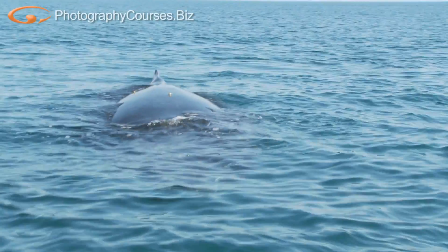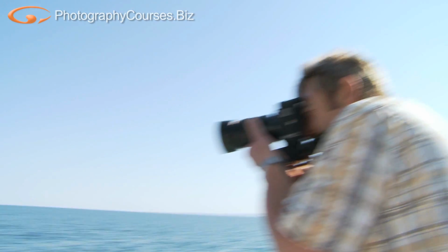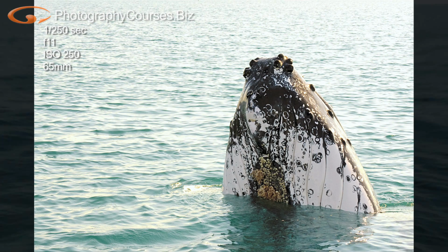But then again, I suppose you don't want to start the engines in case it... I mean, if they are in the throes of... Oh, look at that! Look at that! That's just amazing.